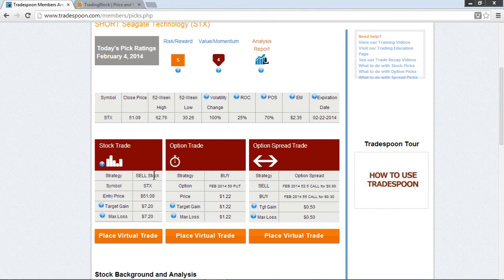The stock trade: we're going to be selling short, ticker symbol STX. We're going to put a limit order in at or right around the opening of 51.09. Our target gain is going to be below that entry price by $7.20, so we're roughly looking at right around a $44 buy limit, good until cancel. And we're going to put a sell stop $7.20 above that entry price, which gets us out right around $58.30. We have both those working good till cancel.